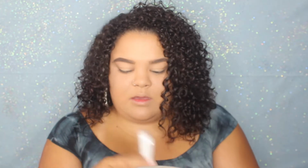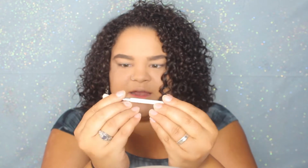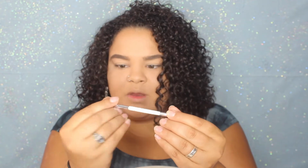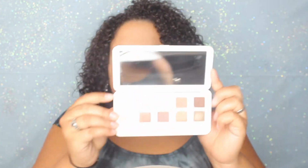When we open the palette, this is what it looks like, and it comes with a brush inside, which, compared to what normal drugstore brushes look like, with the little spongy brush that nobody really uses, this is a real brush. It's got a flat shader side, and it's like a shader on both sides. This side is longer than the other one, and this one's a little flatter, shorter and denser. It feels soft. I'll try it today as I'm doing my makeup, to see how this works. But this is the palette here.